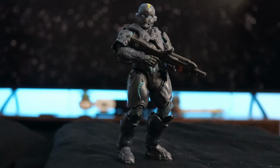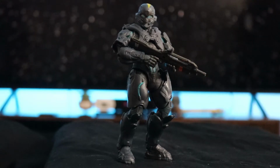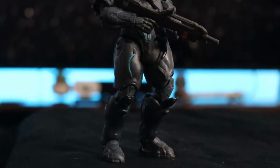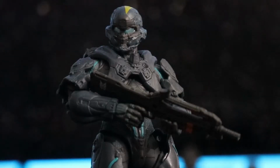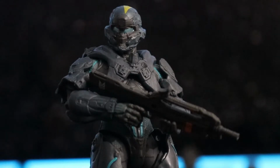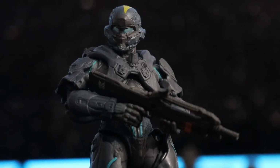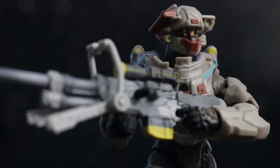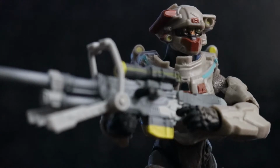Right away, you can tell the detail on him and the rest of the figures are amazing. From his visor all the way down to his boots are well designed. It looks like he came right out of the video game and into the real world. One of my personal favorite Spartans is Linda, because of her bulky body, the yellow accents on her armor, a sniper rifle, and of course, that badass helmet.